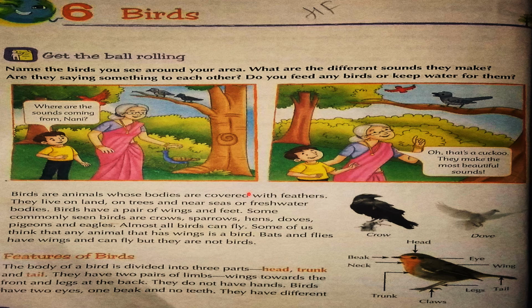They have different types of legs with sharp claws, and they use their claws to perch on a branch and scratch the ground and hold their food. Birds lay eggs. Got it, children?